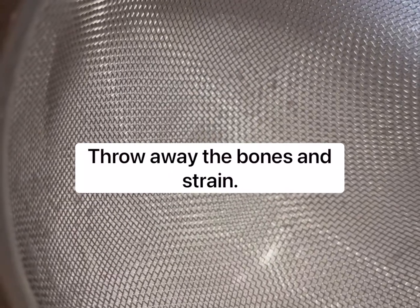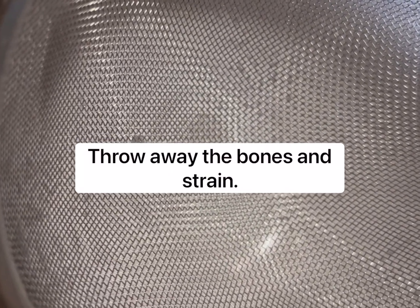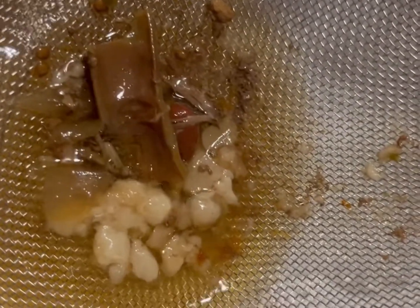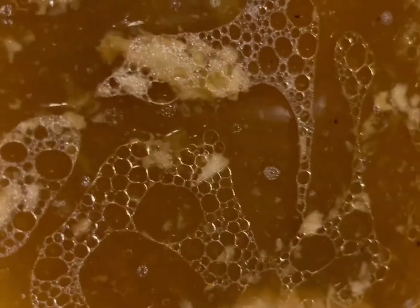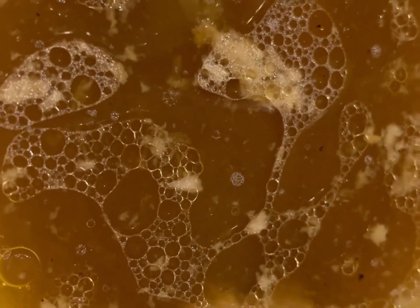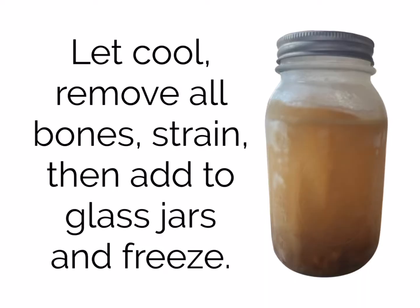My kids do not want to see any vegetables in their soup, which is cool because you can strain it. Yep, strain it. See some green beans right there. That way they don't see it, and they just have the soupy part. I do like the fat in there though, because it's so flavorful.